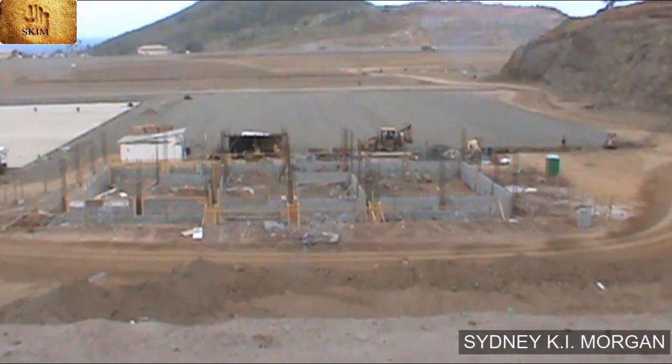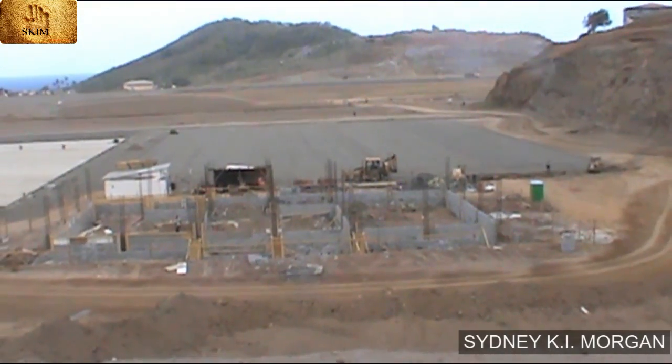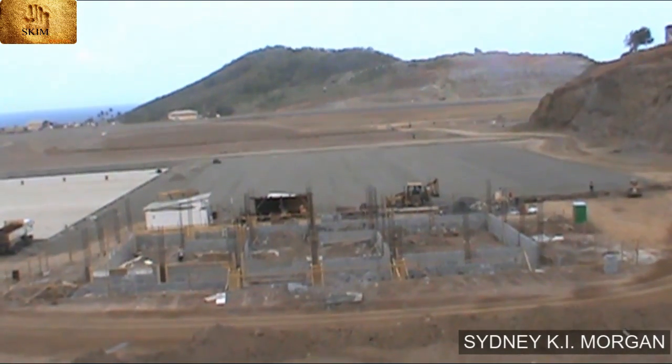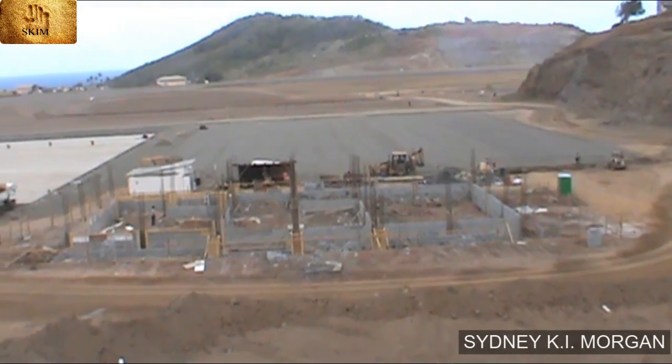So here we are looking at the cargo terminal building under construction, and I must tell you that between last Saturday and now quite a lot of work has been done here.